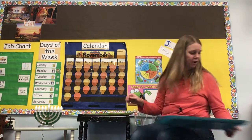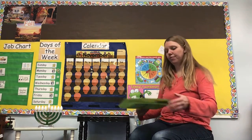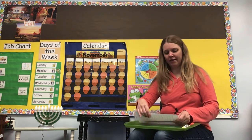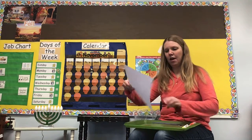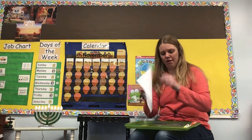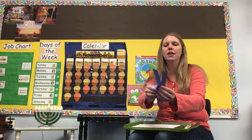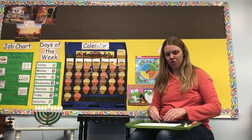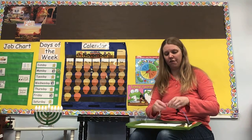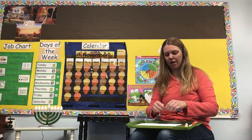That goes there. And I have one more thing to show you. So we are going to make, remember we talked about the menorah and that's lit every night of Hanukkah? I gave you in your packet a paper menorah and some strips of blue paper. All right, so what you're going to do is you're going to tear your paper. Remember how we did paper tearing in the fall for our fall tree? And I think for that fall counting book we did tearing paper.